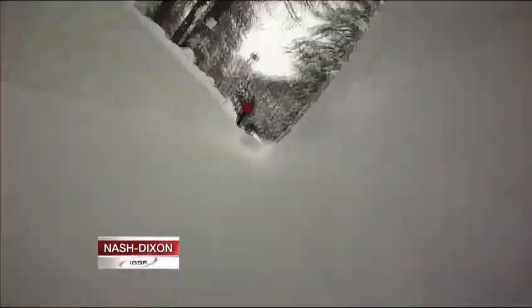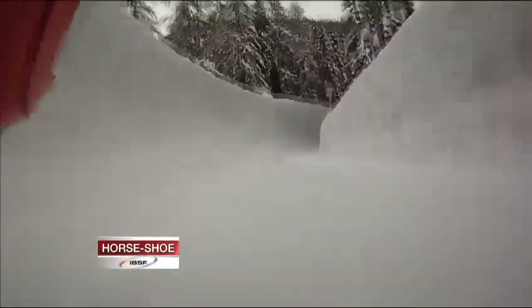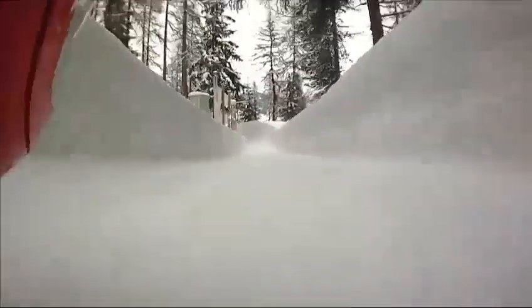Coming into one of my favorite parts of the track, Sunny. The first part of the track to get some sun in the day. Coming into this next part, Nash, and then Dixon. And then moving down into one of the most famous and iconic corners in the world, Horseshoe. Can give the athletes some problems. Wanting to get out of there smooth, a single oscillation corner. Coming into Telephone and Shamrock.